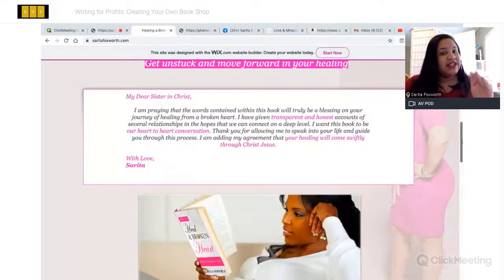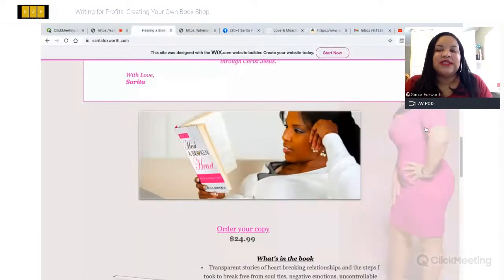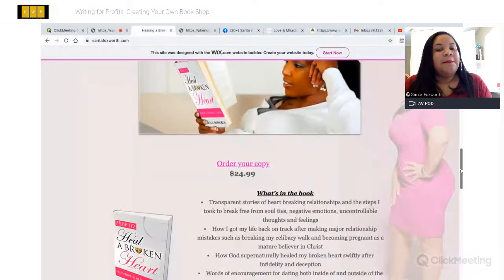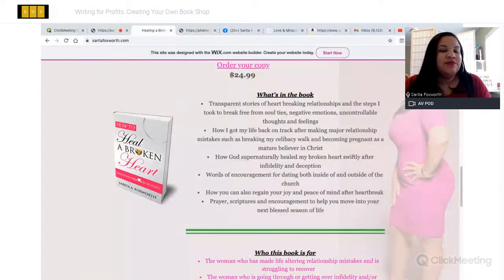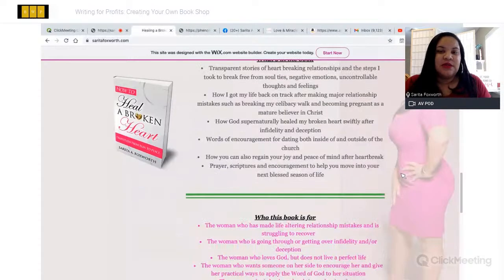Now, I will confess, this ain't the most beautiful page in the world. I have come a long way. So this was 2 years ago, and God knows I've come a long way. You don't see me in this pink dress no more. I am much more professional, and I have upgraded my technology since then. However, my first book was a hardcover book, so it was $24.99, and I don't even sell hardcovers anymore.